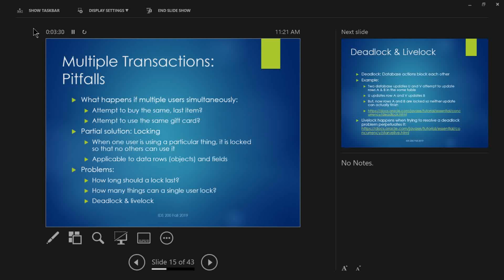And as a mechanism, it's applicable to data rows, which correspond to particular objects. When Ticketmaster has its list of tickets, those are all rows in a database table. The table could be a particular concert, and for every concert there's a section, there's rows, whatever, but each record would be a particular seat that gets ultimately associated with a particular buyer. So those rows would be locked. Or particular fields could be locked. You could say, I'm making some change throughout the database table, so I'm going to lock that entire field. But either way, you might have to lock part or the entire table. So, basic practical problems. Number one, how long should a lock last?